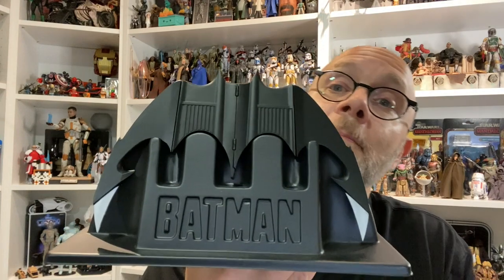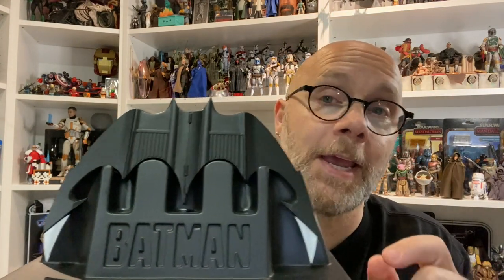So NECA announced that they were starting to do some prop replicas from Batman. The first one that they did was the 89 Batman movie Batarang. Major thanks to Chris, AKA 1000th Ghost, for sending this up to me, because I've never seen this stuff up in Canada, ever. Maybe some local comic shops are gonna be getting some of this stuff in, but as far as major stores, no idea. The Batarang's been out for a little while now, to the point that I saw some Walmarts were advertising, or some people were finding them for like $5 on clearance, which is just mind blowing.